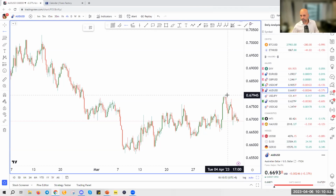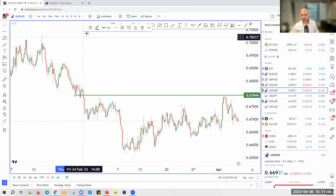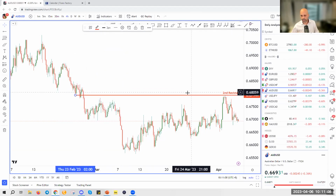What we like to do is try to draw the first support. Well, maybe in this case it'll be easier to start off with the resistance levels first. So what we like to do is look at a level that crosses various price points or candles. In this case, as you can see, we can set this up as our second resistance. You can see that is the second resistance level here.